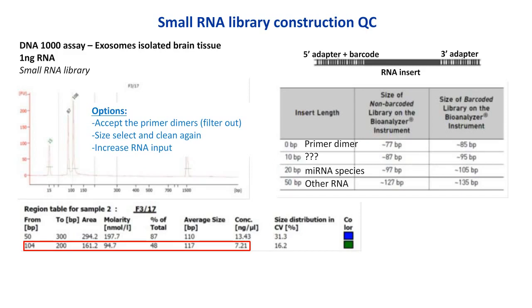When you're using precious samples, you may have no choice but to accept these primer dimers and filter them out during bioinformatics analysis. Or you can try and size select and clean again. However, I find that you end up losing a lot more than gaining. Of course, you can always try and increase RNA input, but when it comes to using biological samples or post-mortem tissue, those samples are quite precious and you may not have enough to begin with.